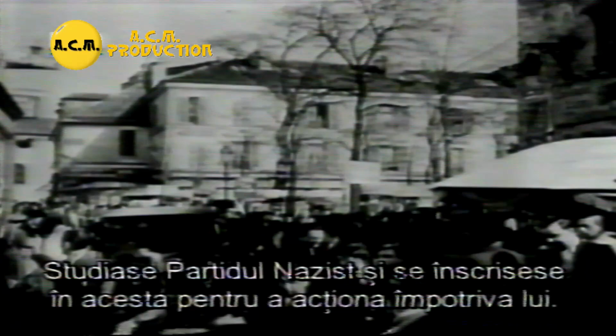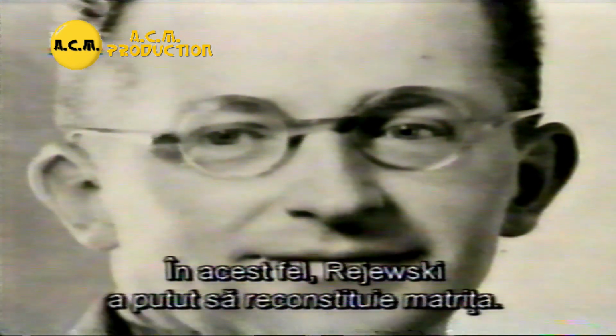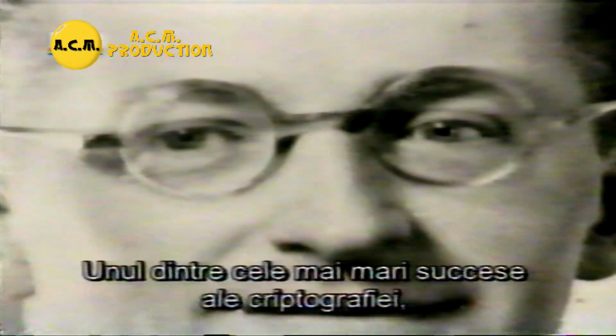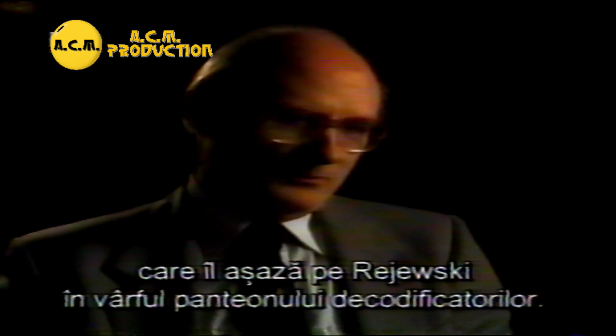His handlers suspected his motives were changing. He had studied the Nazis and had joined the Nazi Party to work against it. The originals went back into the Chiffrierstelle safe. The monthly keys found their way to Poland. Now Rejewski could work out the wiring. And this was one of the greatest feats of cryptography, and it raises Rejewski to the top of the pantheon of code breakers. So by the beginning of 1932, the Poles had actually got the wiring of the Enigma rotors.